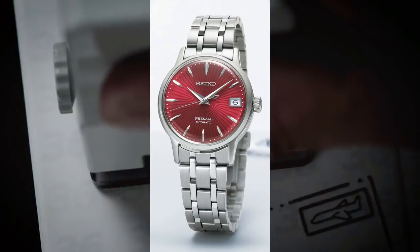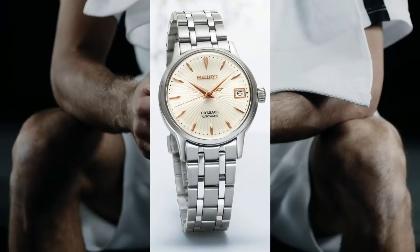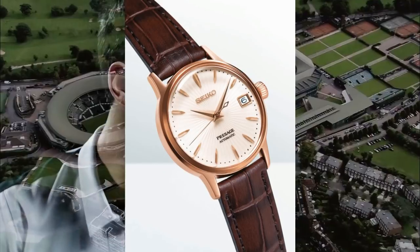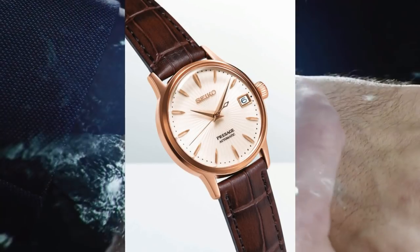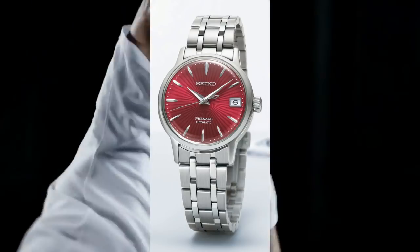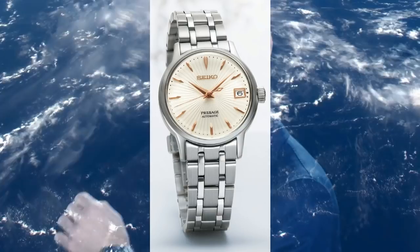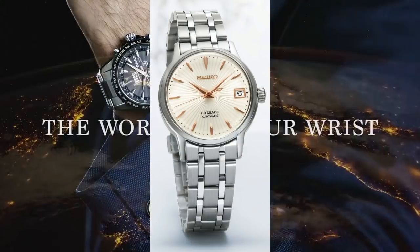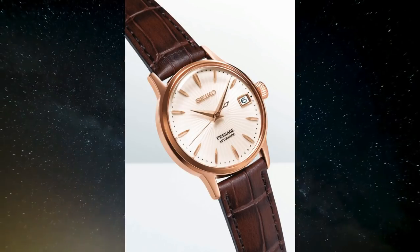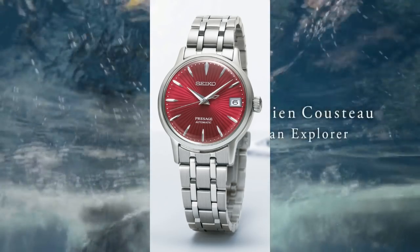This is the SRP853J1, and it comes with a 4R35 movement, a power reserve of 41 hours, a Hardlex crystal, a water resistance of 50 meters, and a stainless steel bracelet. The prices haven't come out yet, but I believe it's going to be very tasty prices here. We also have a white dial version with the reference number SRP855J1, which has the same dimensions and the same technical aspects as the red one.